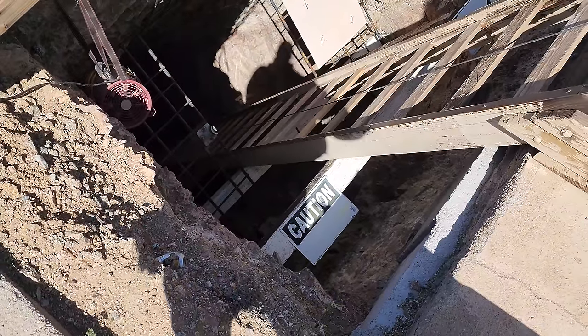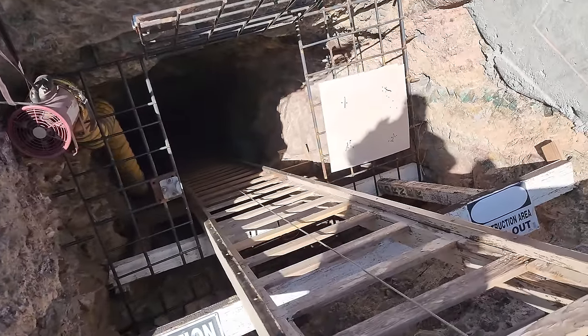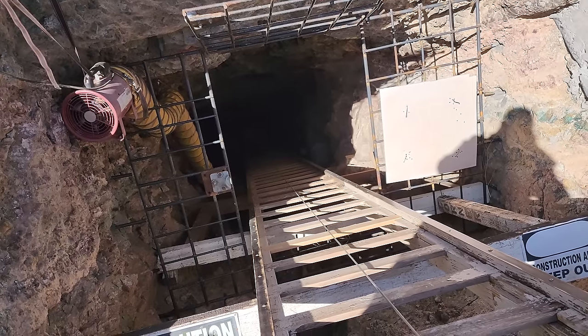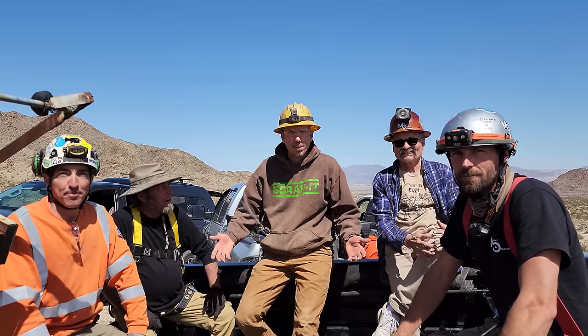Looking down the portal here, we're going down to the 45-foot level today. The hope is to bring up about a 1-ton sample, get it in the dump trailer, and take it back to the mill.